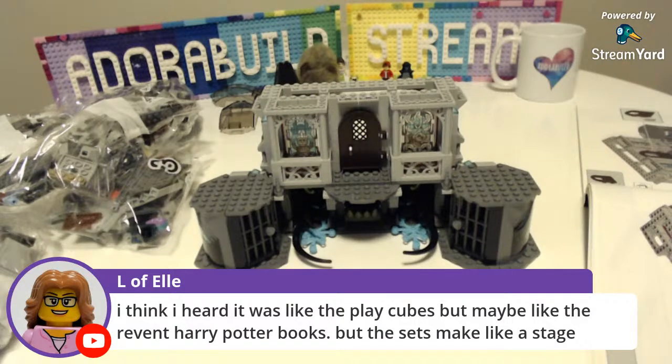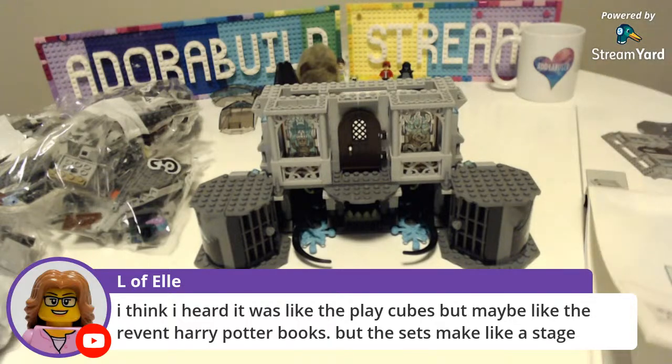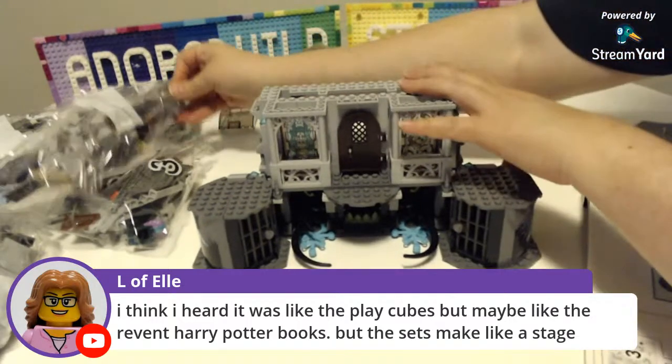And then I think I heard it was like the Play Cubes, but maybe like the Harry Potter books, but the sets make it like a stage. Oh, okay, cool, right. Because I had heard that they had selected some of the artists as well. So I was trying to figure out what band had anything to do with a camel. But llama.